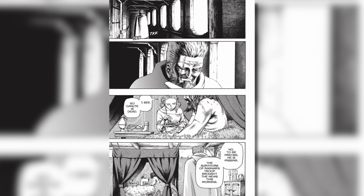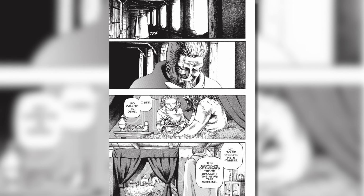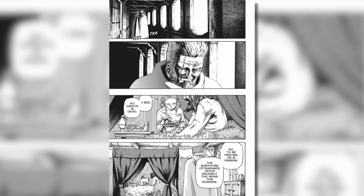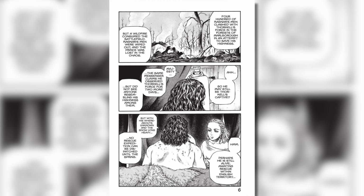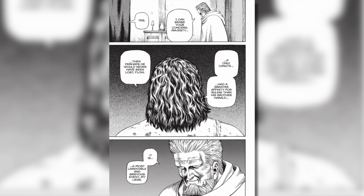We open up in the prince's father, the king's camp, where he is told that the prince is still missing and not necessarily confirmed alive or dead or even still captive. Thorkell's camp was watched and no one could see if the prince was among them. Though we do see the king express doubt in Canute, saying, "If only Canute had a greater affinity for ruling than his brother Harold, then perhaps he would have never been lost, Floki."